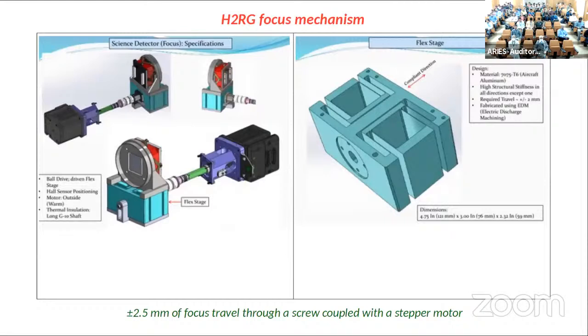And apart from this, we have one more mechanism. We can focus the H1RG, the spectra array, using this mechanism. So this is called AL. It will be connected with a stepper motor, and then you can use this to focus. But this is not required during regular observation. Once it is done, if there is any flexure in the instrument, then you can use this to focus the lines.